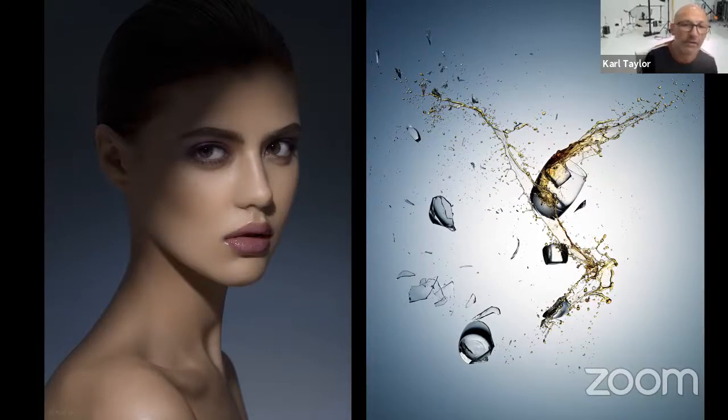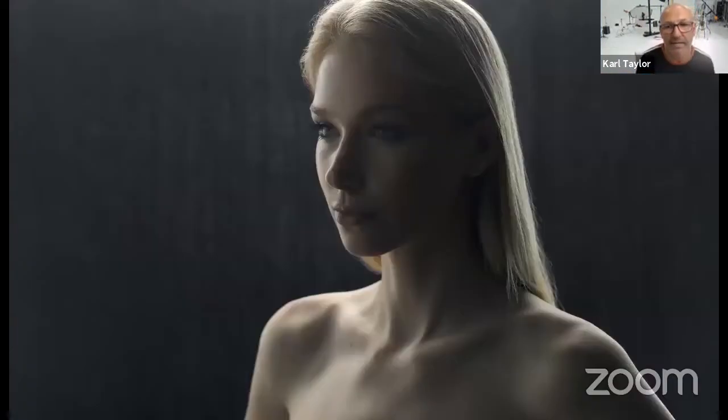Again, there is a lot you can do with minimal lighting. A lot of people use the excuse, oh, I haven't got enough kit, or I haven't got enough lights, or I haven't got the right lens. I don't really accept that, and I won't even accept that on my education platform. We try to give as many examples as possible on Karl Taylor Education, where we show what you can achieve with minimal kit if necessary.